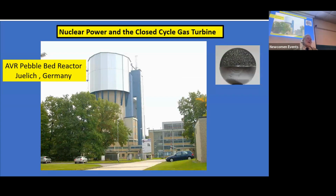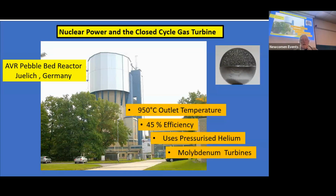And so by about 1970, that was the end of the closed cycle as we know it. But the Germans realized that this would fit into a new type of reactor that they'd got called the pebble bed reactor. There was some interest in a similar kind of way in this country with the Dragon reactor, but I don't think we got anywhere like as far as the Germans. Go on. 950 outlet temperature. This would produce 45% efficiency. It used helium rather than any other gas, and it used molybdenum turbines. I found all of that very useful when I was selling this idea to my boss. Go on.